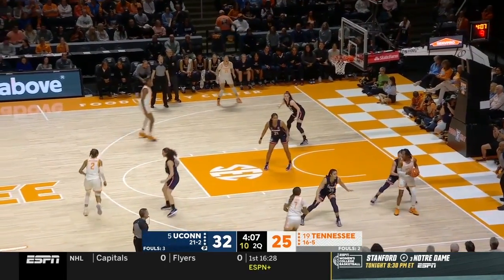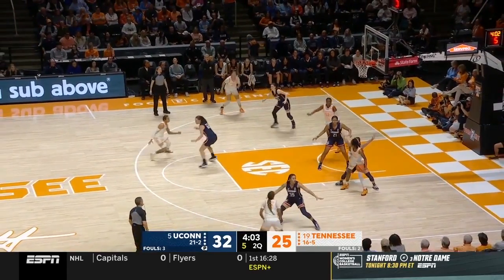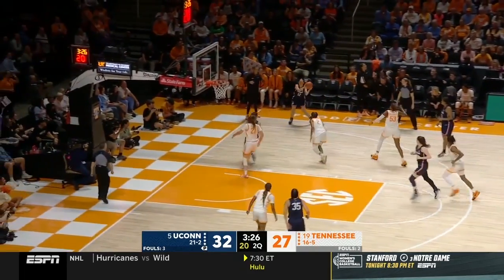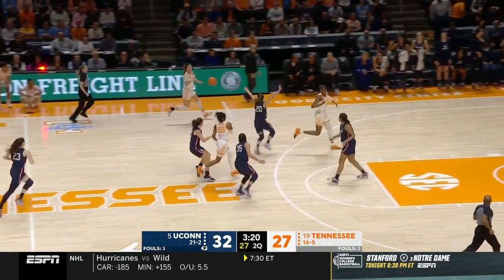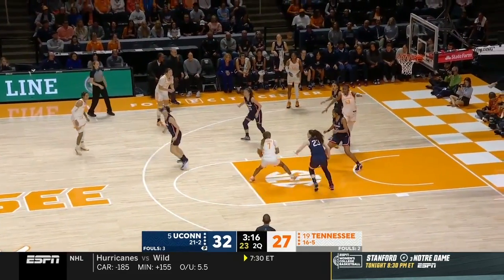Tennessee had the flu run through their team recently. Cooper fading away and hitting. There is the first bucket of the game for Talasia. Shade one of them in the corner. Can't hit. Rebound taken in by Cooper, pushing pace for Tennessee. Tennessee 3 for 16 from deep.